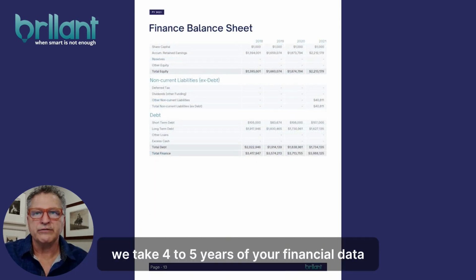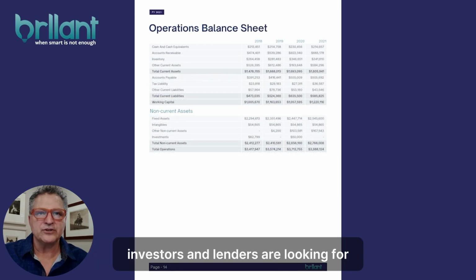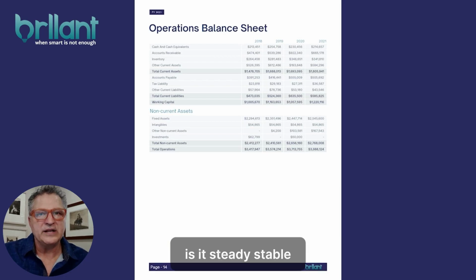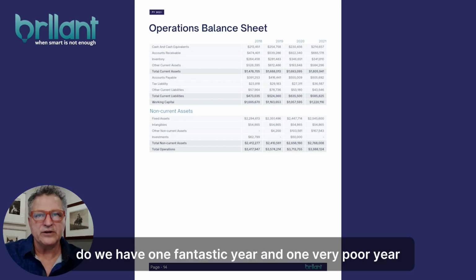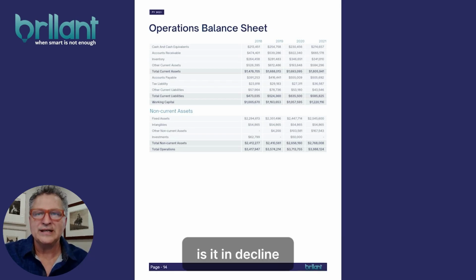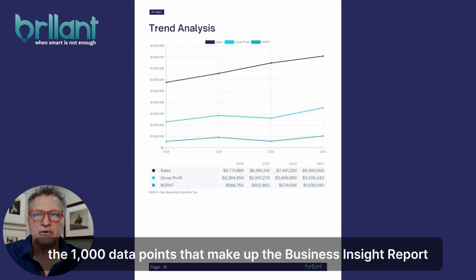We take 4 to 5 years of your financial data and examine whether that trend is what buyers, investors, and lenders are looking for. Is it steady, stable, consistent growth, or is it all over the place? Do we have one fantastic year and one very poor year? Is it in decline? Documenting your financial trend is just one of over the 1,000 data points that make up the Business Insight Report.